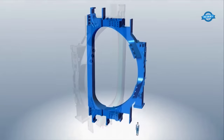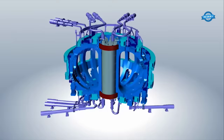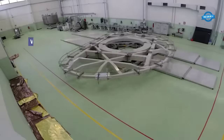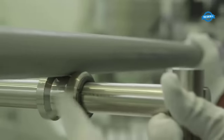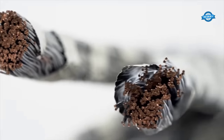The ITER burning plasma is expected to reach 150 million degrees Celsius. How are we going to confine it? 18 powerful superconducting magnets, known as toroidal field coils, will be powered with 68,000 A to generate a magnetic field of 11.8 Tesla, approximately 1 million times stronger than the magnetic field of the Earth. In this cage, we will entrap the energy of a small sun.